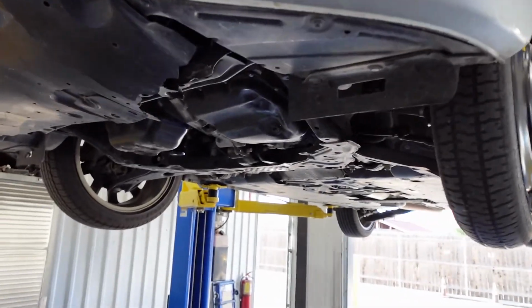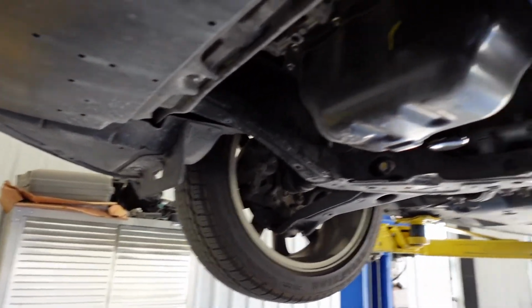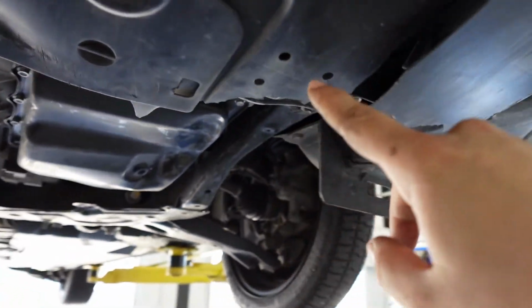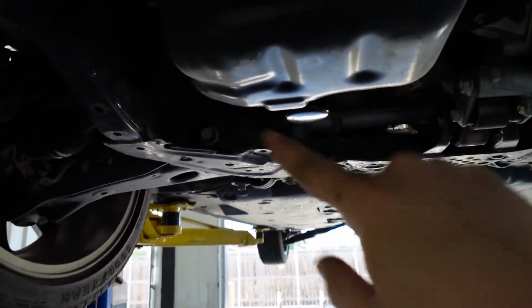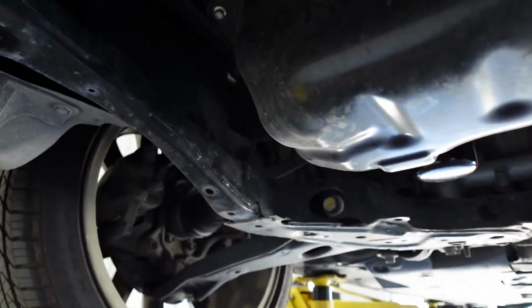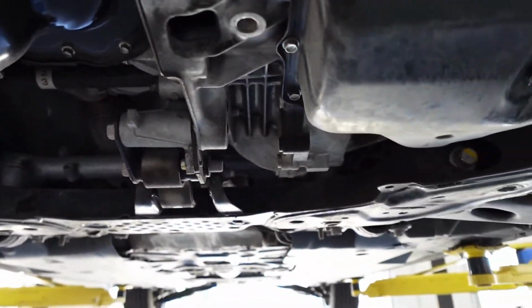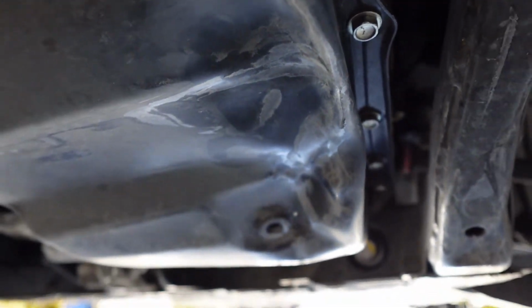Alright, so I got the vehicle in the air, and as you can see, whatever she hit pretty much took out, damaged this front lower cover right here. It took out completely the rear lower cover that covers the engine and transmission. Just inspecting for any kind of damages. Oil pan looks good. Right here on the transmission pan, as you can see, has a massive dent in it.